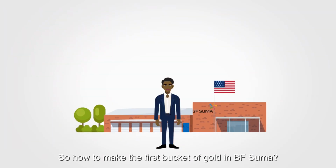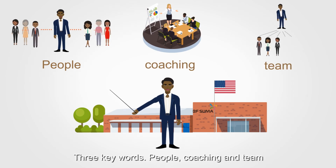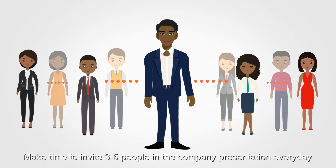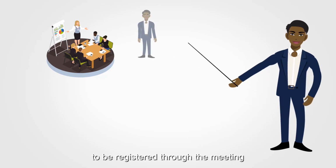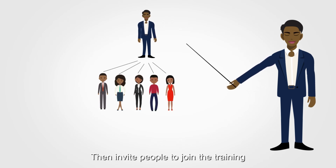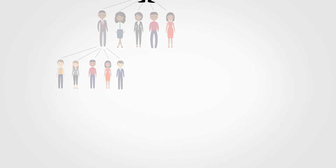So how do you make the first bucket of gold in BF Suma? Three keywords: people, coaching, and team. Work with your upline and the company to build a network under you. Make time to invite 3 to 5 people to the company presentation every day. Find 5 people to be your first team who are going to be registered through the meeting. Study the marketing plan and learn about at least 1 or 2 products, and coach your team to do the same. Then invite people to join the training and help them build their first 5-people team.